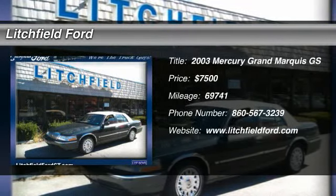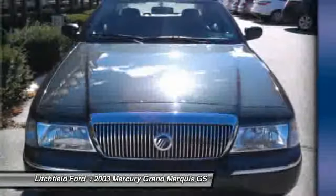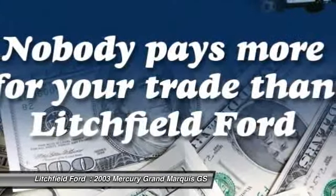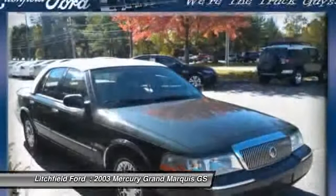The 2003 Mercury Grand Marquis. The Grand Marquis offers the roomiest interior and the most spacious trunk in its class. The class-exclusive standard V8 engine delivers 224 horsepower and can run on a unique blend of gasoline and ethanol, E85.